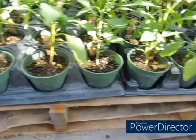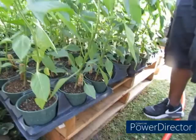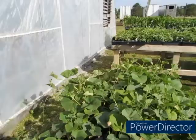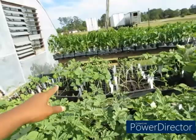We got, I don't know what half of this stuff is, y'all. I don't know if that's a pepper. San Felipe. What's the name of it? Red hot chili. All right, y'all, let's go around here. I got my loofahs. I'm excited, y'all. Oh, I know that's okra right there. I don't need no okra.